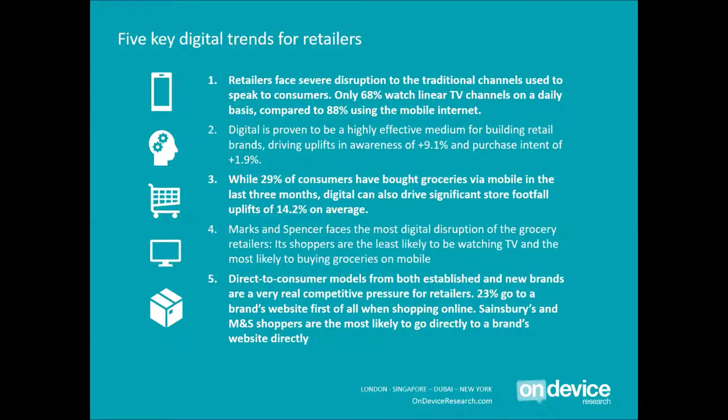In terms of physical disruption, we know that an increasing amount of consumers are buying groceries on mobile. But not just that, the digital obviously drives significant offline activity as well. We need to remember most sales do still happen offline, and digital can drive footfall uplifts of up to 14.2%. And just a reminder, that's quite an interesting solution we use there. It's a combination of passive ad tracking data from On Device Research, and we combine that with geolocation data from our location partner, Location Sciences.